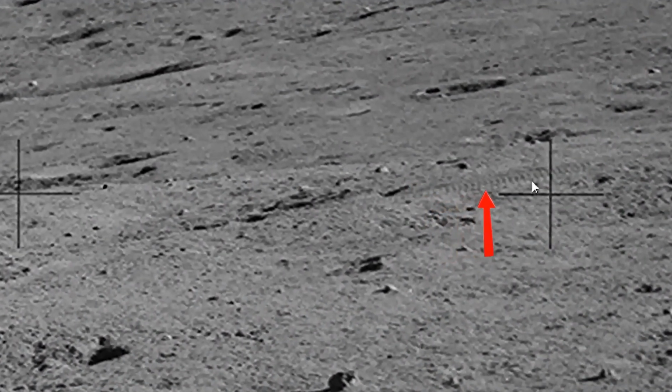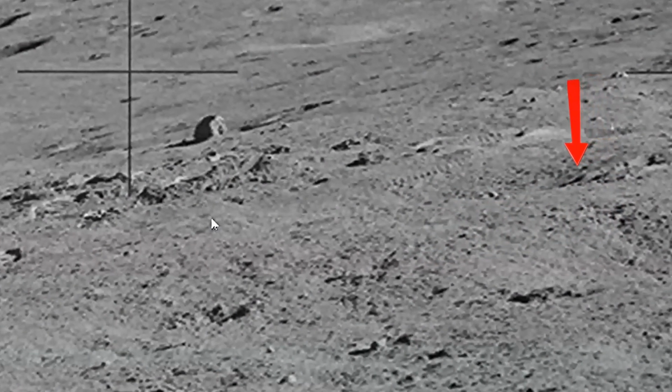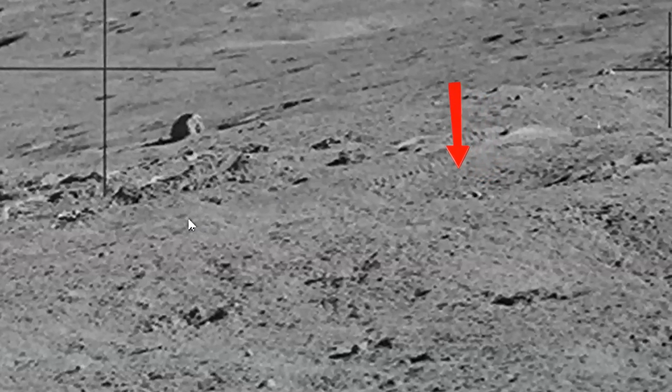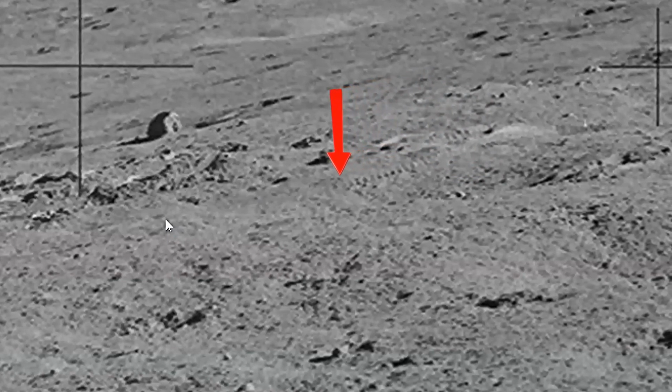It should be more defined. There's only a little defined spot here. But where it disappears in here, where there's no footprints or anything, right? It's coming a little bit there and then it completely disappears. That wouldn't happen. This has been all re-groomed.